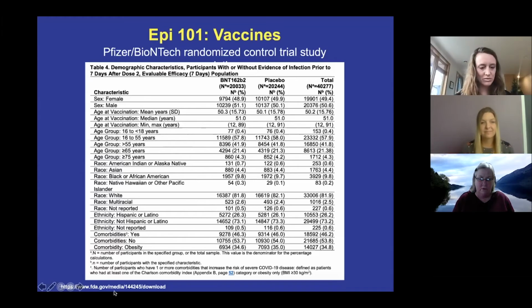I have a reference here at the bottom of this data. These tables and graphs that are coming up come from a report published by the FDA that was written by Pfizer, the company that was running this vaccine trial.